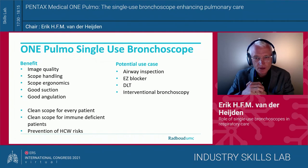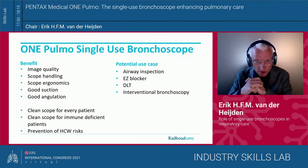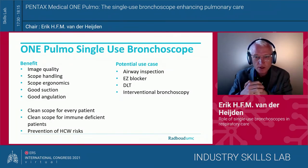And the normal procedures that you would choose a single-use bronchoscope for are airway inspection, intubations with airway blockers or double lumen tubes, so selective intubations during lung surgery, or difficult intubations for patients with difficult airways for the anesthesiologist. And as you've seen, it can also be used for interventional bronchoscopies.